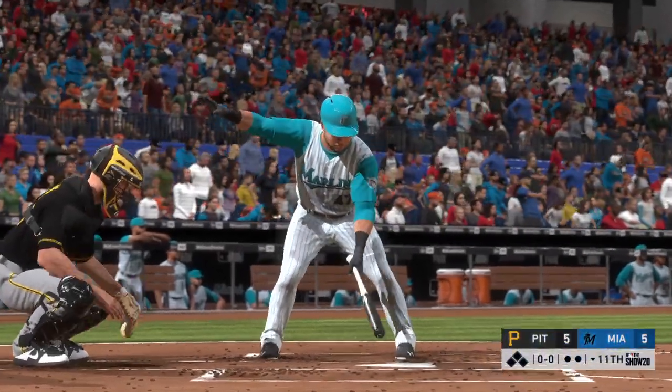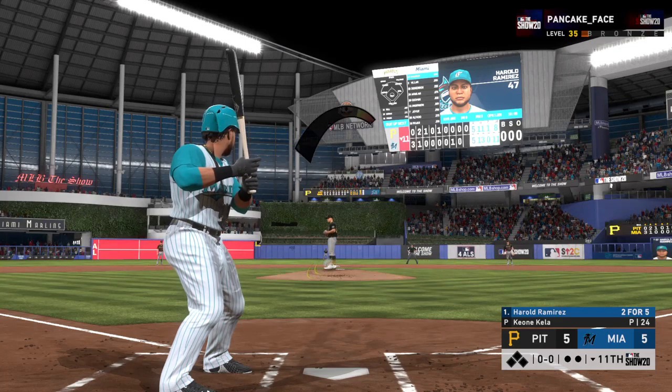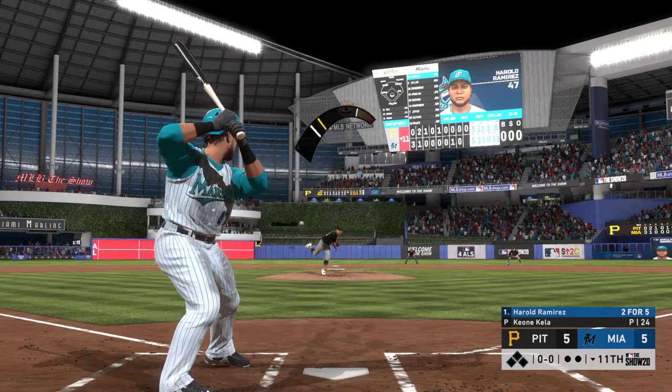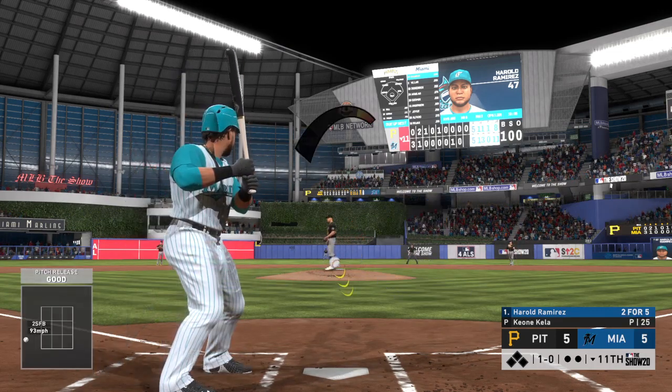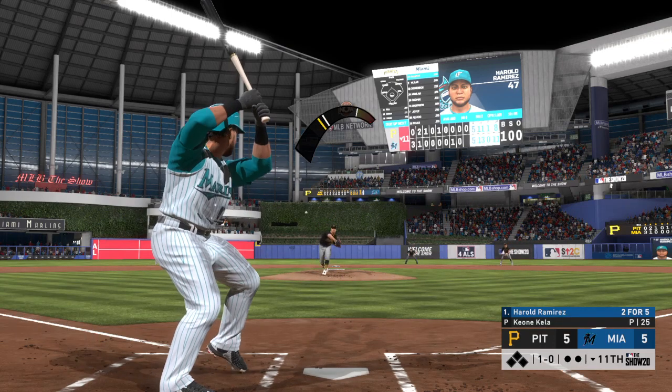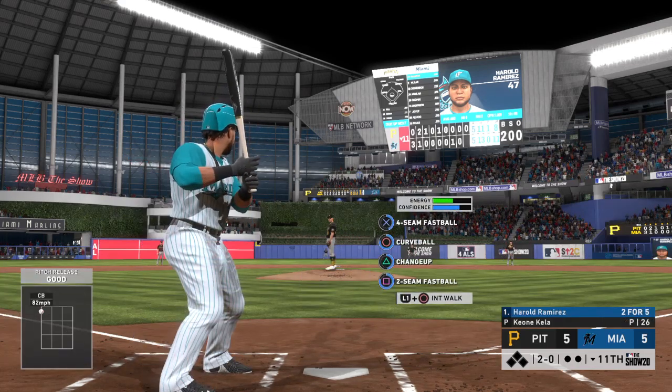Up next from Miami, Harold Ramirez will try to follow up the double in his last at bat with another big hit right here. Yeah, he jumped all over that first pitch last time up. Interested to see if he has the same approach this AB. One ball, no strikes to count. The 1-0 delivery. Can't find the zone there as he lays off the breaking ball.